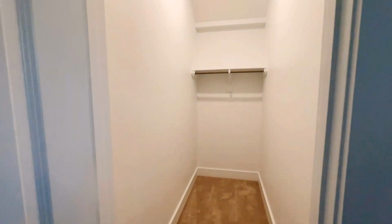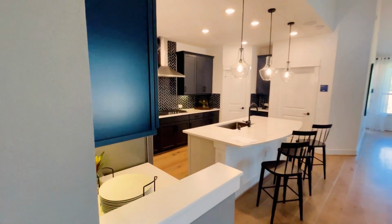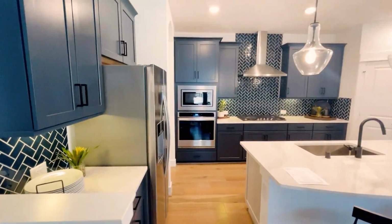A lot of people will comment and ask, hey, what was in that door next to the stairs? Sometimes I forget to open them up. So I try to remember now to open everything up so you guys can see everything.